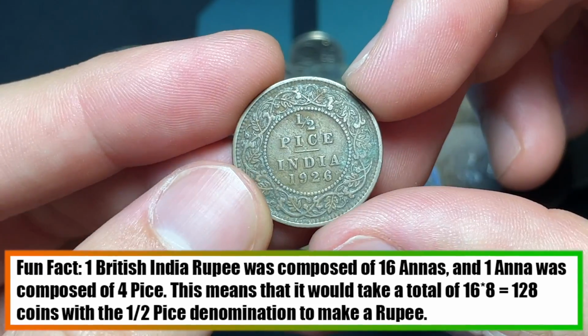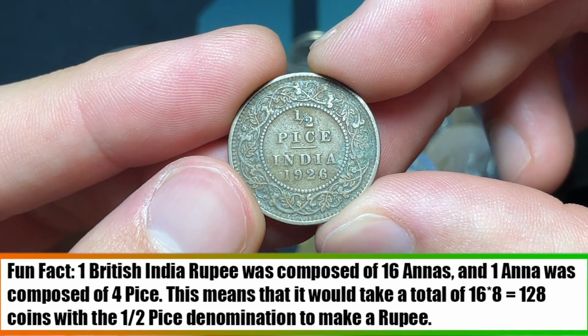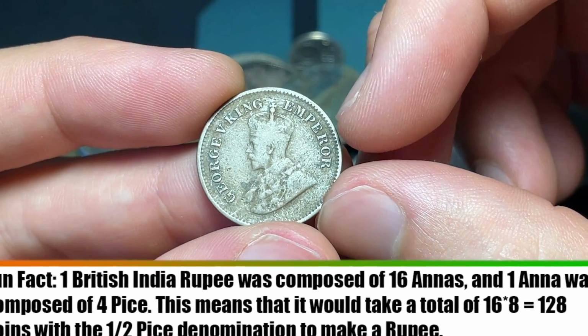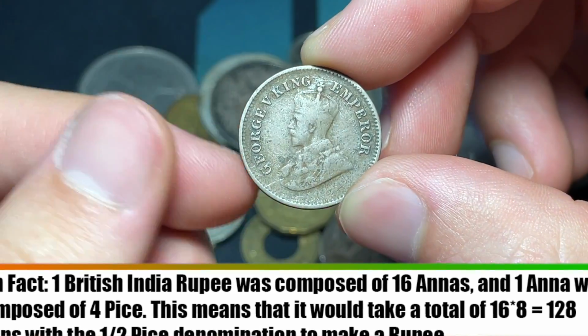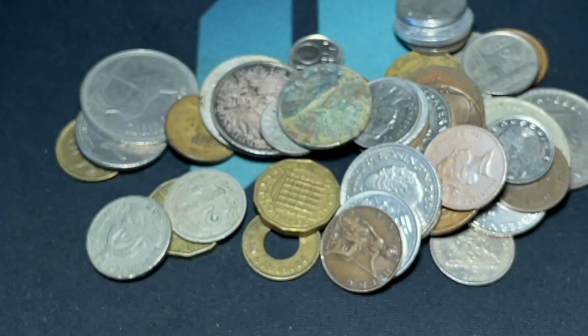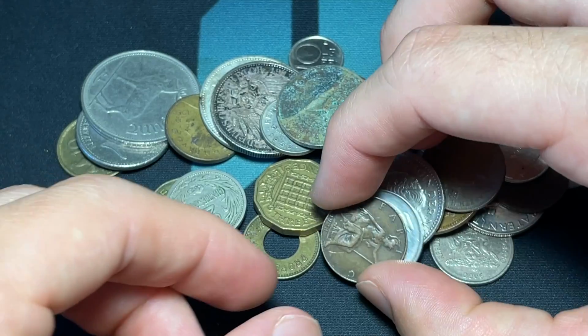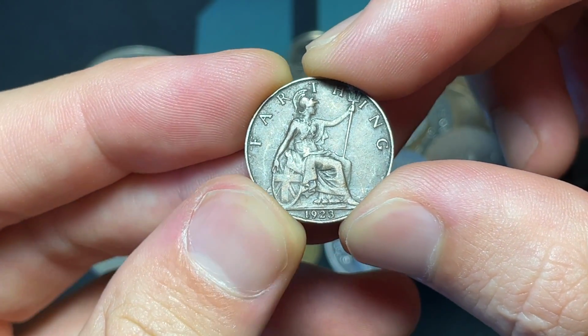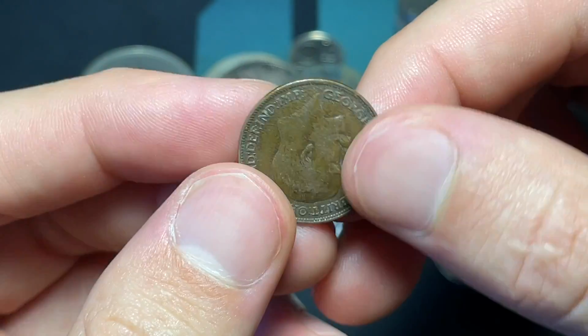Here we've got a half pice from India, 1926, but it's British India, so you see King George V, King-Emperor. Often it would say Emperor of India, but this is in India, so they wouldn't say Emperor of India. That's sort of a neat coin, and I'm not sure how the pice translates over to annas and a full pound or whatever.